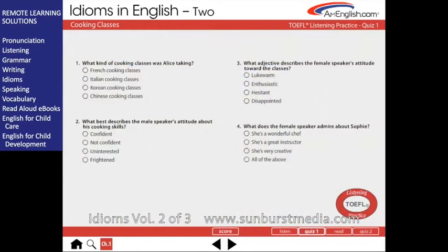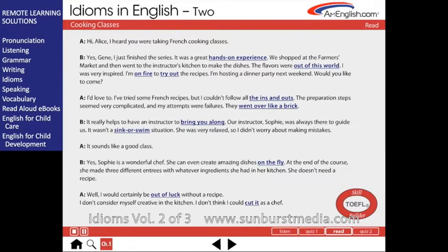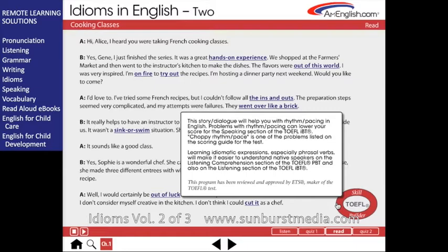Then there's a quiz to check your listening comprehension. Mouse over the TOEFL listening practice button to get more information. Next, you can read the story or dialogue. Mouse over the TOEFL skill builder button to get more information. A quiz to clarify the meaning of each idiom follows.